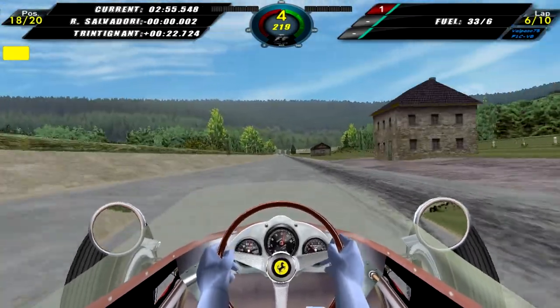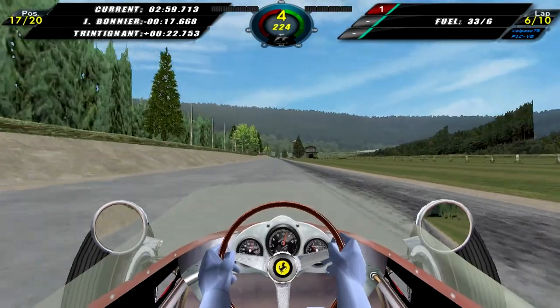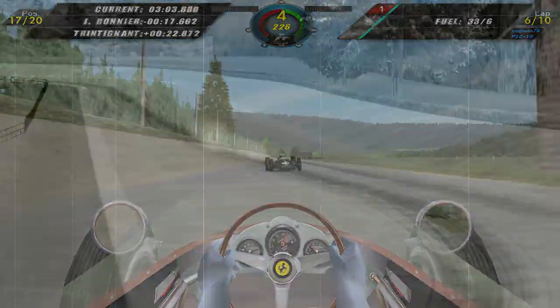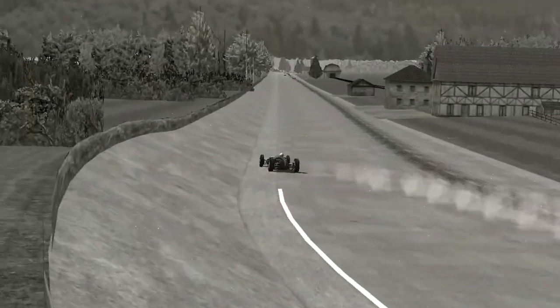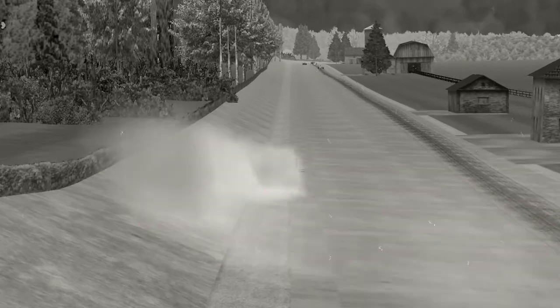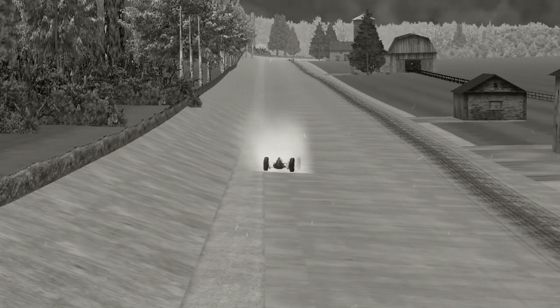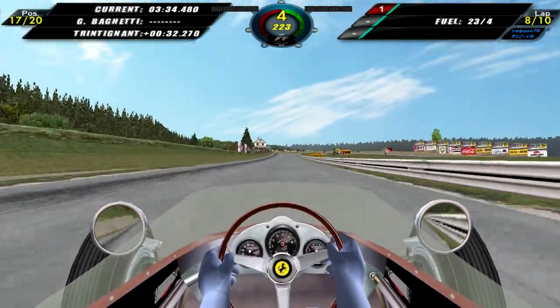However, we now move on to lap 6, and we saw Roy Salvadori at the side of the track there. He obviously retired, smoke coming out of his car, and now Joe Bonnier is 17.5 seconds up the road. And here's a replay of Roy Salvadori coming out of that right-hander, smoke coming out of his car, and that's the end of his race, unfortunately for him. However, that's lucky for us because we get to move higher up the field.